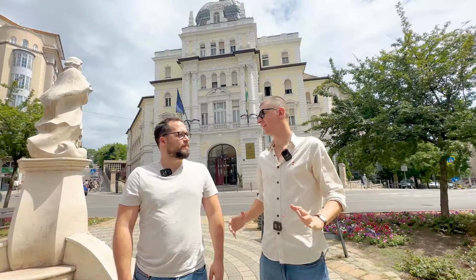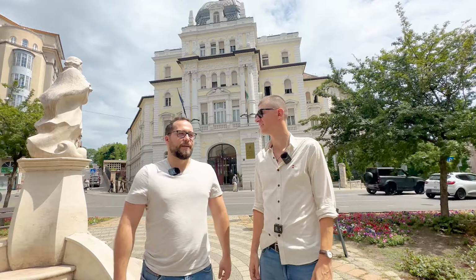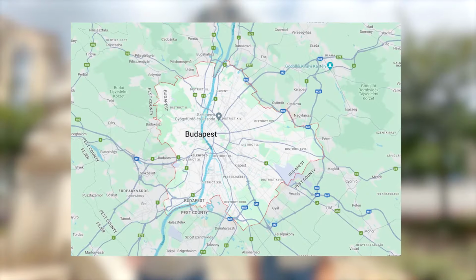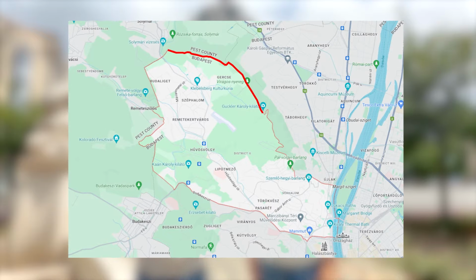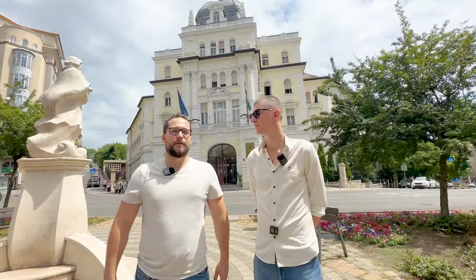Cool. Oh, great. So we're going to cross the famous Danube. Let's go. All right, so we crossed the Danube. Tell us about the 2nd district. All right. So the 2nd district, in prices and in prestige, is very similar to the 6th district. So it's not the most expensive, but still pretty expensive.